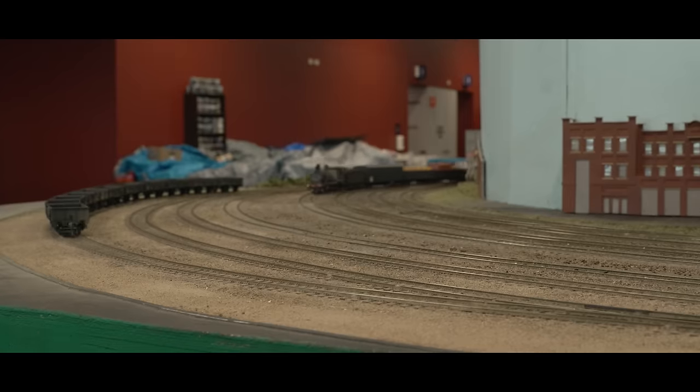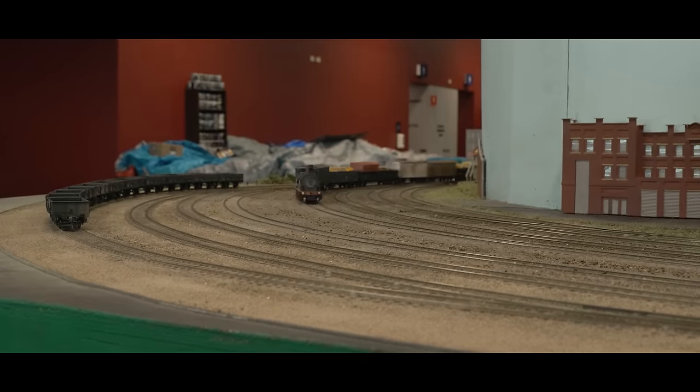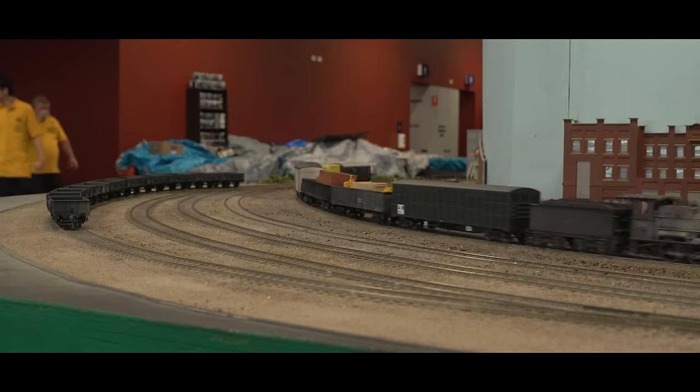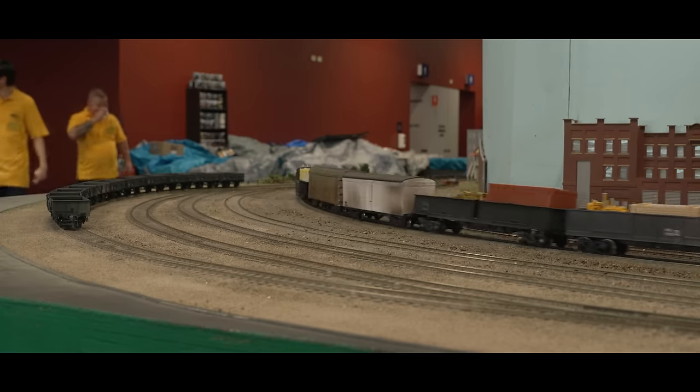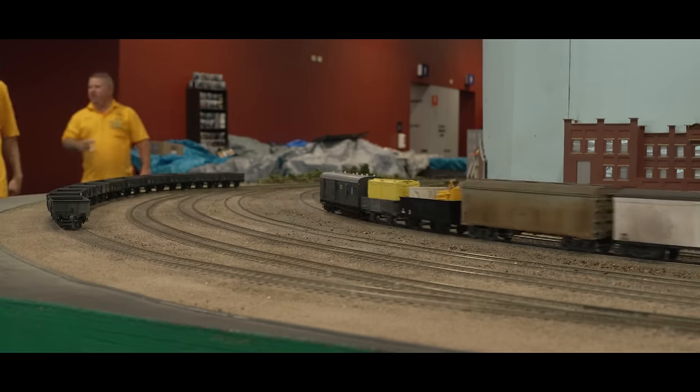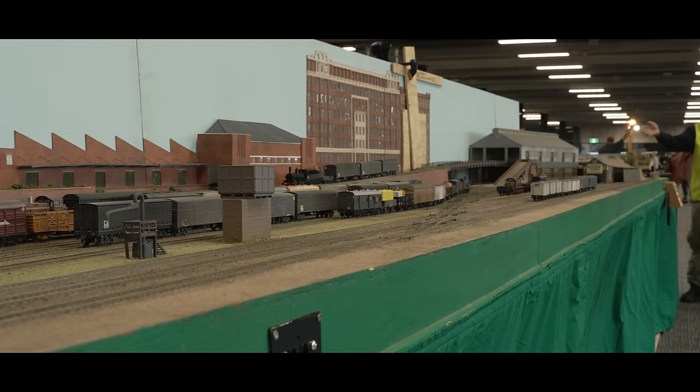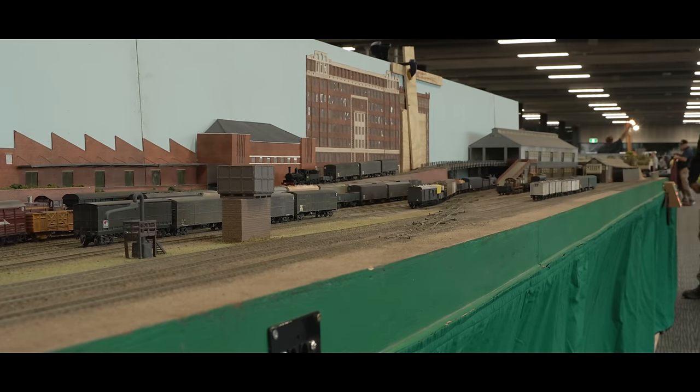The Darling Harbour layout is a representation of the western side of the complex from the Ultimo Road to the Darling Harbour Island wharves at Pyrmont Bay, at the peak of operation at around 1970 through to the closure of the yard in 1984.